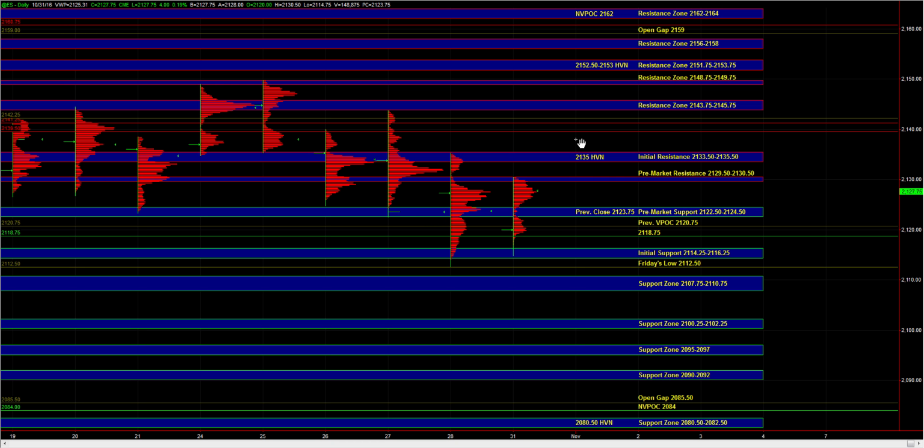Because getting in from poor trade location means that you're at a higher risk of getting stopped out. And even if you don't get stopped out, if the market continues to chop and be very balanced, then there may not really be sufficient reward to risk in that trade idea anyway, or you simply may not have the patience to actually see that trade through.